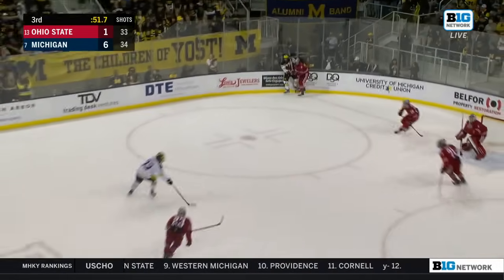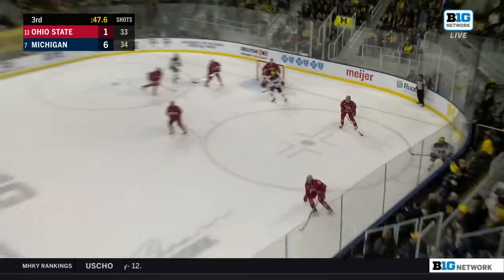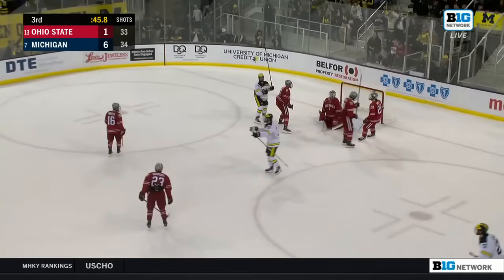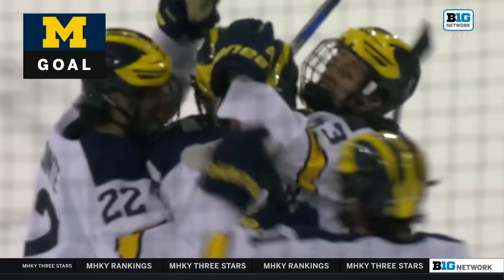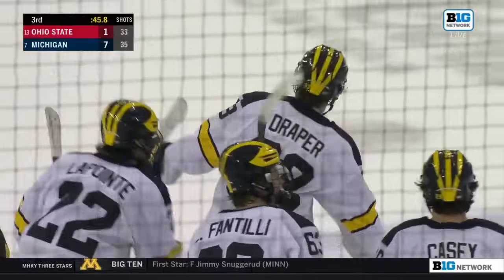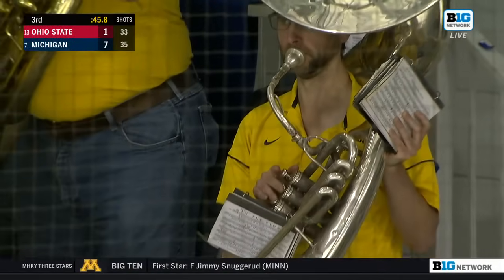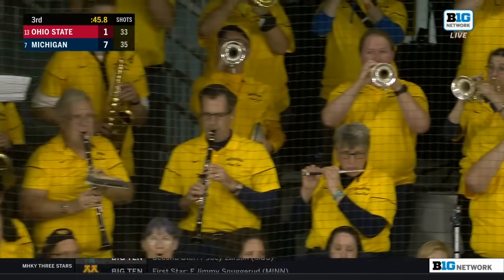Klee unable to handle that, look out. Draper takes the pass, and coming over was Guzzo. Getting a piece of that, he won't get a piece on. It's 7-1, Keenan Draper pots one in the net. And the Wolverines just relentless here inside the final minute to go.